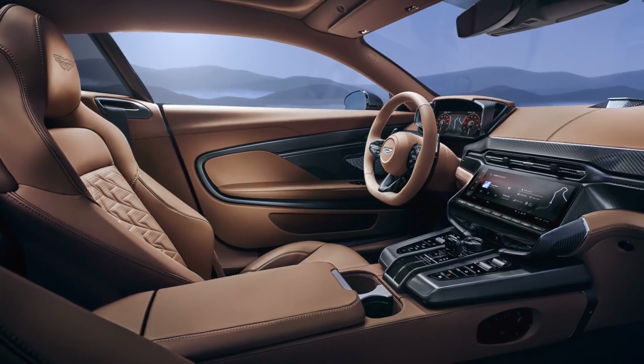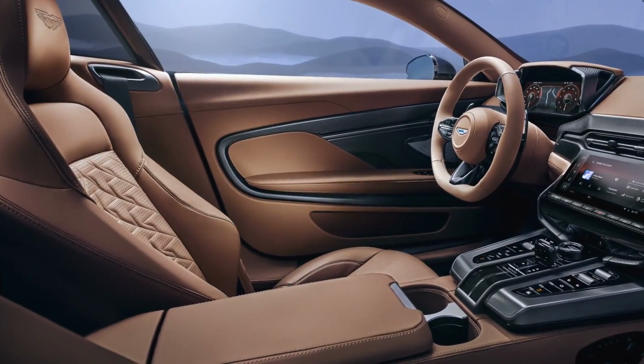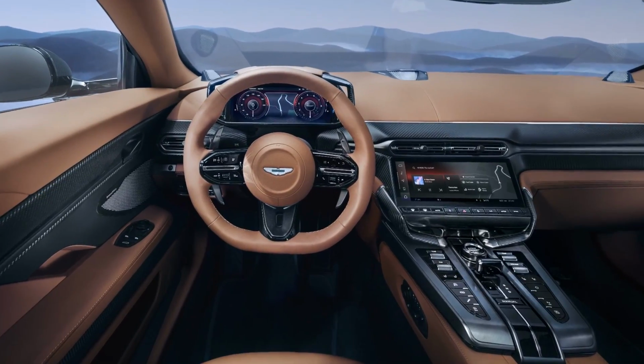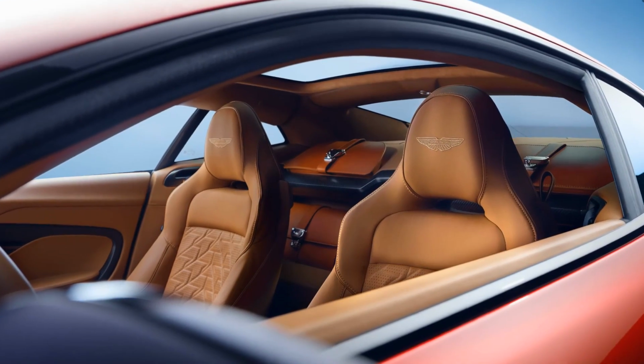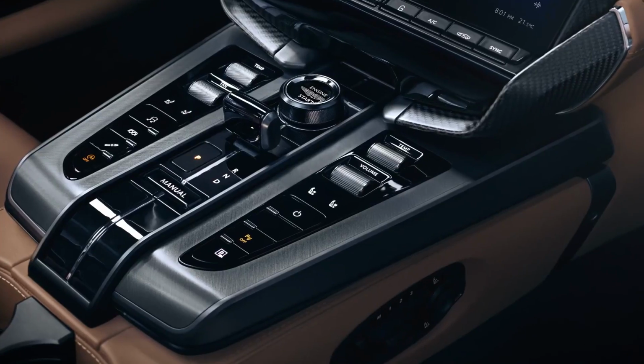The Aston Martin Vanquish interior is elegant and well-crafted, with high-quality materials, cutting-edge technology, and great attention to detail. The inside is designed to provide maximum comfort and elegance, with soft seating, cutting-edge entertainment systems, and customizable options to meet individual preferences.